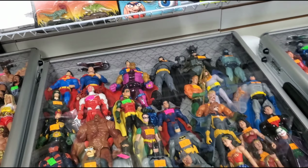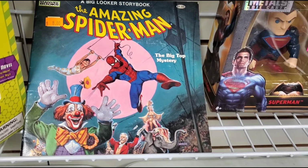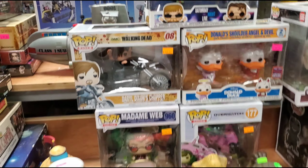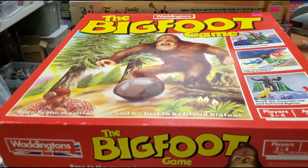And in this case, we got some superheroes, miscellaneous. And check this out. I totally had that Spider-Man book as a kid. And, oh, Dick in the Box. Okay, right on. It's a Funko Pop. And I love me some board games. Check it out. Ooh, look at that Bigfoot game.